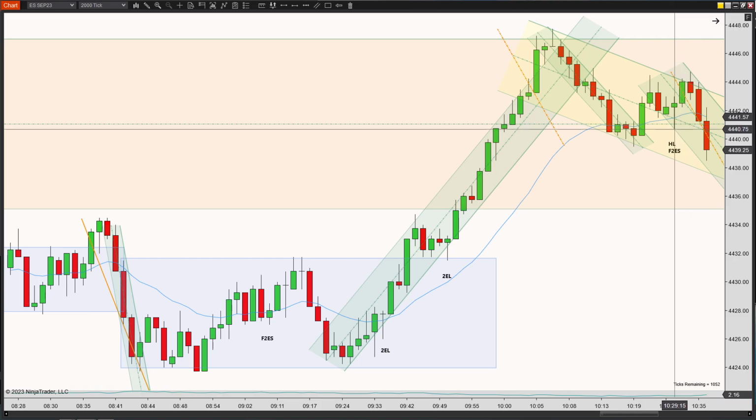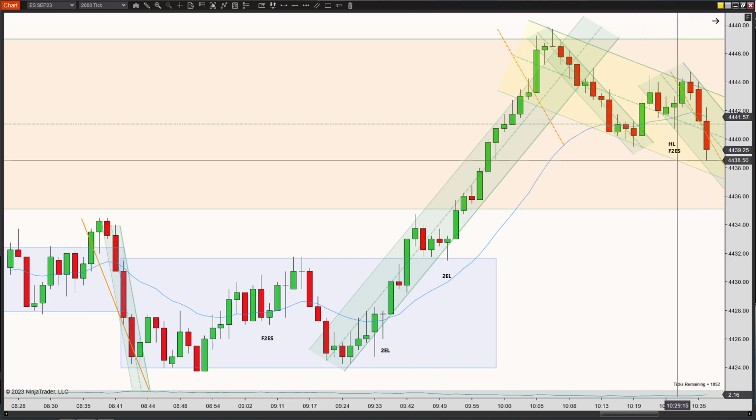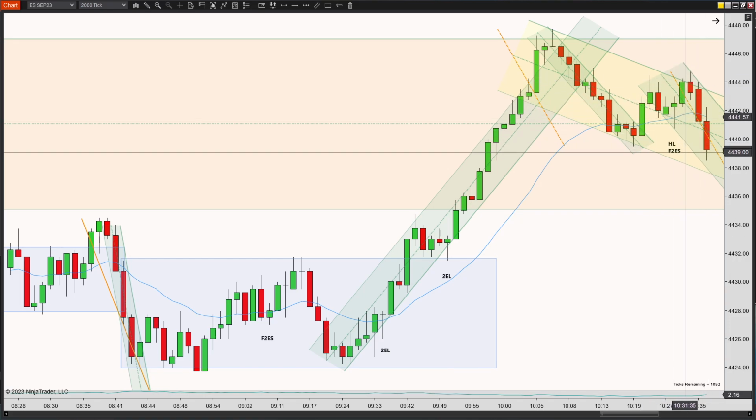Even if I was more aggressive and I kept my stop one tick below here, this candle would have stopped me out. So this was an interesting setup, but if I took it, I'm not 100% sure if I would have gotten filled or if I would have gotten stopped out. So it's just something I wanted to note for myself.